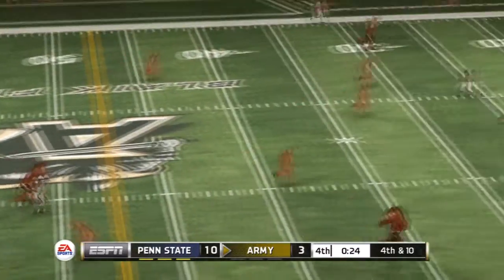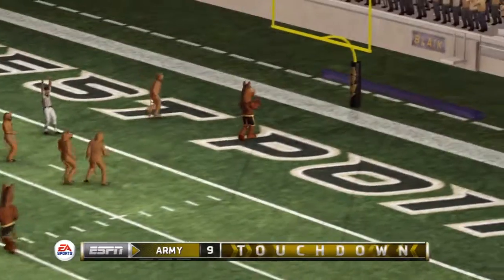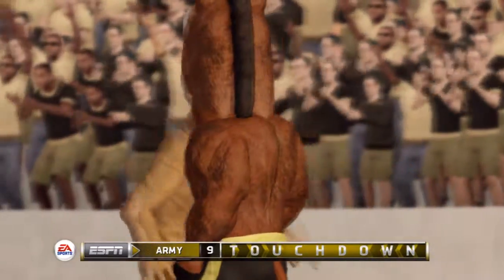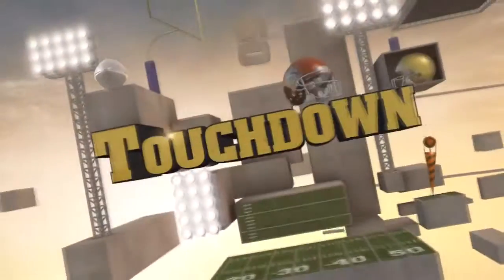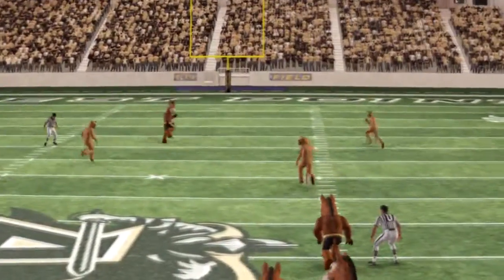Drops back to pass. He chucks it downfield. And he got it. He's all the way. Touchdown. This guy just continues to impress me. Every time I watch this team play, he seems to come up with big plays.